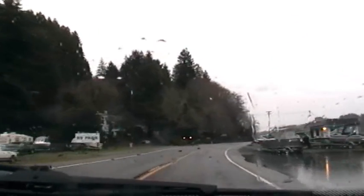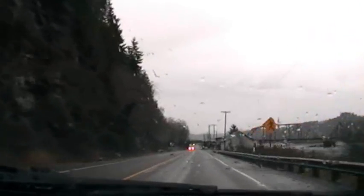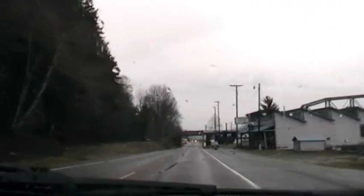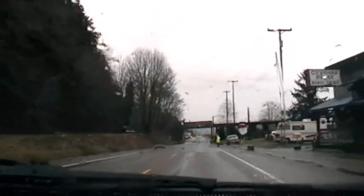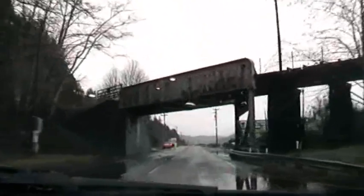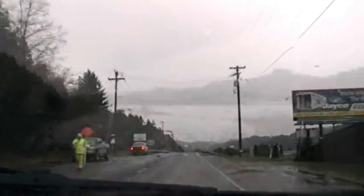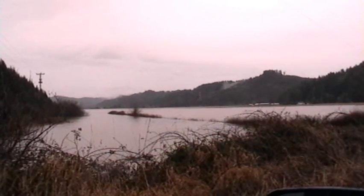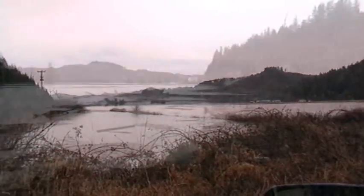Okay, I turned off of Highway 101 through Florence and was heading out Highway 26 towards a place called Cushman. It does flood here at really high tides and high river flow, especially under the railroad bridge where the road dips down. This is an open field east of Cushman. Looks like a big lake now.